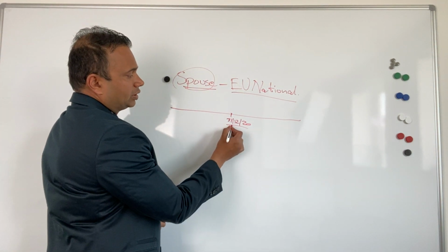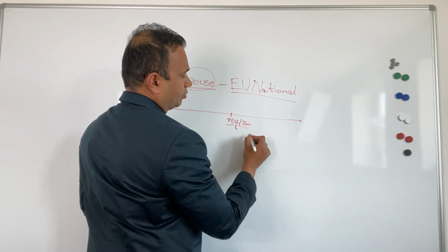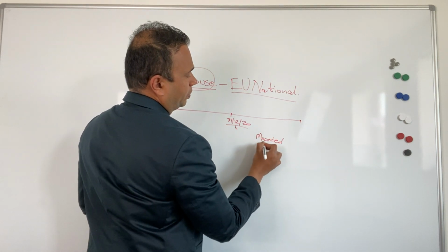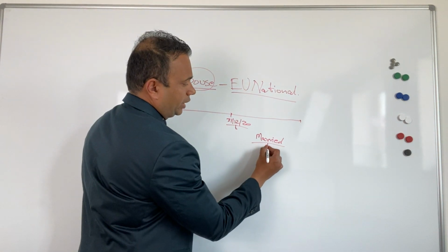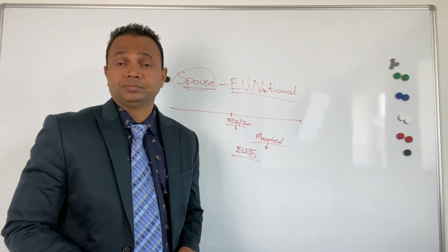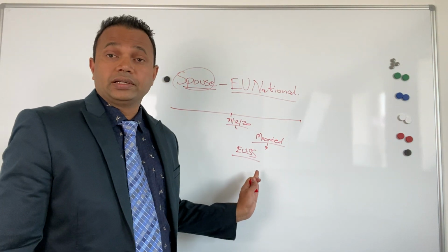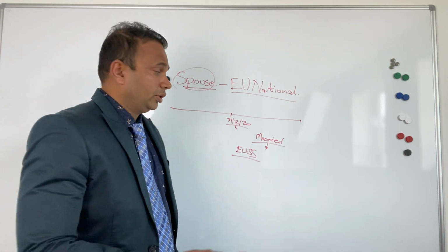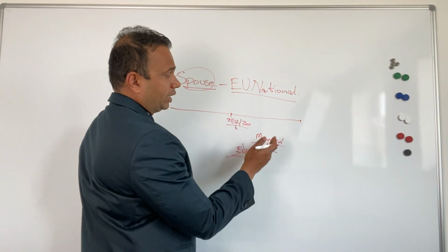So if you have got married after this date, anytime till today, then the simple answer is you cannot apply under EUSS. Even if your partner, the EU national, may have some status, either pre-settled status or settled status, or may have even become a British citizen, you as the spouse cannot apply under this if you got married after this date.